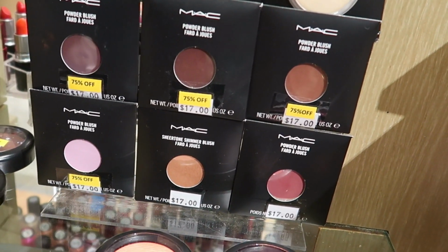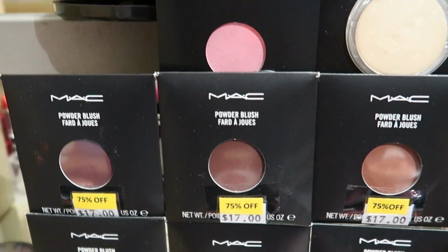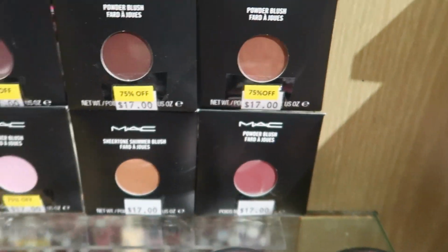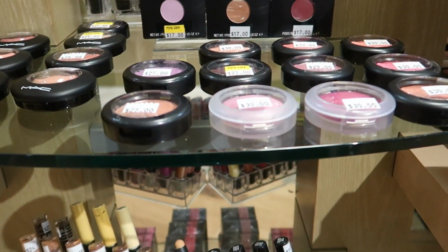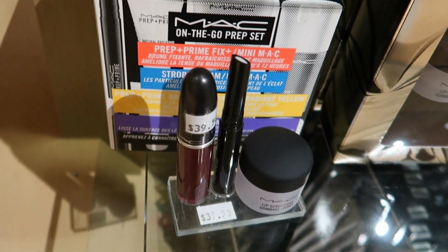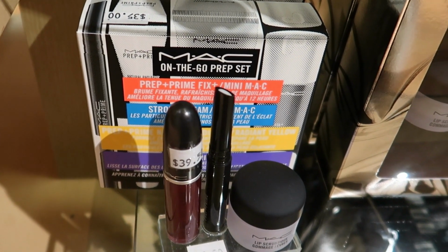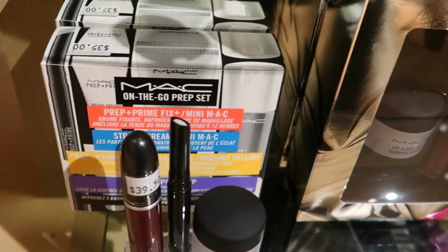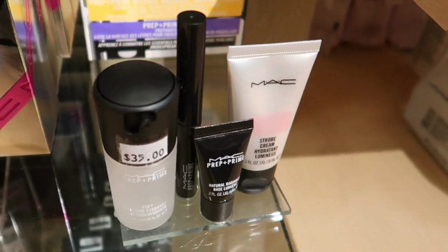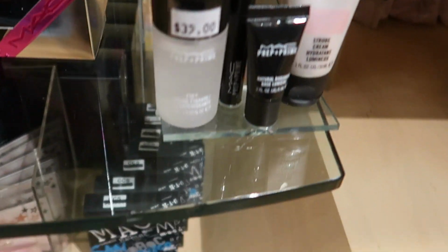Some of them are deep shades. Then of the cream color base, I don't know. I've never used that one. And I think we do see a couple of MAC sets, there we go, the MAC On The Go Prep set. We've seen some travel sets at TJ Maxx, but not that one exactly. And that one was from a couple of holidays ago. And there's the On The Go Prep set with that guy.